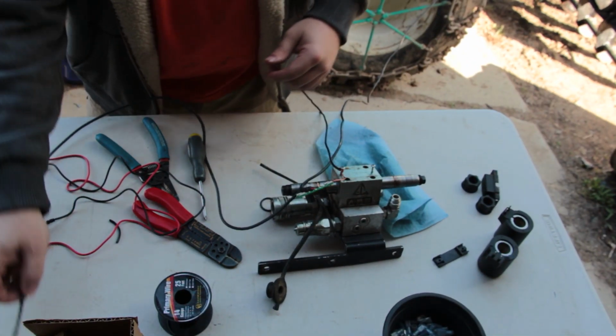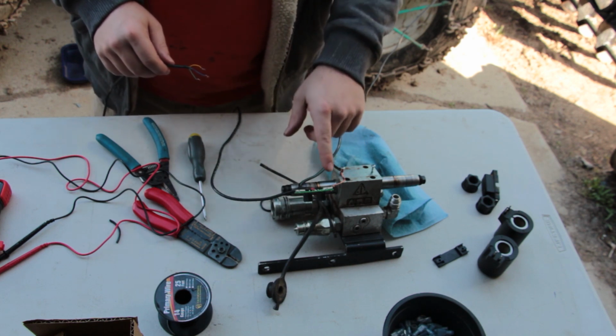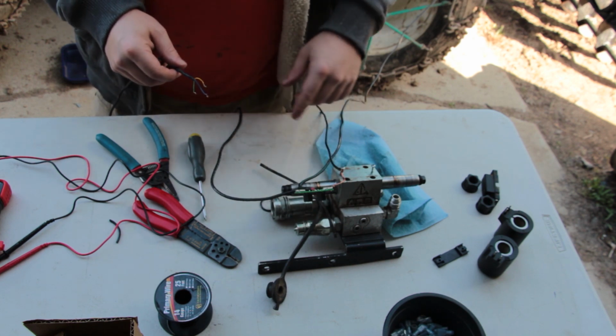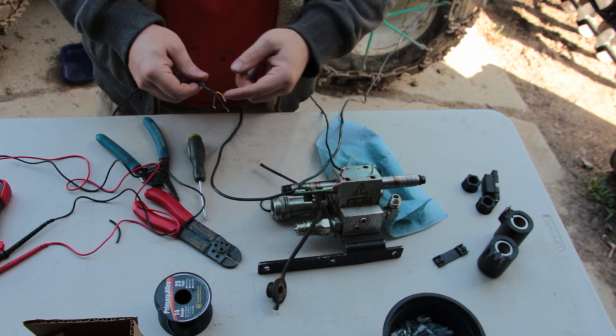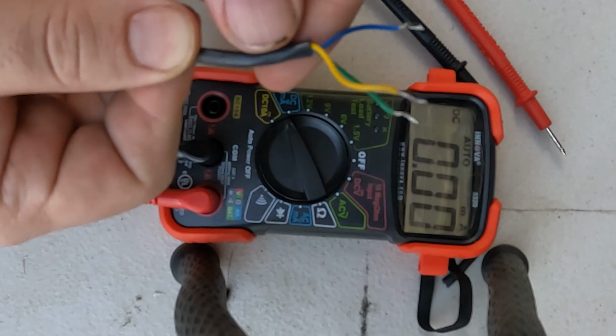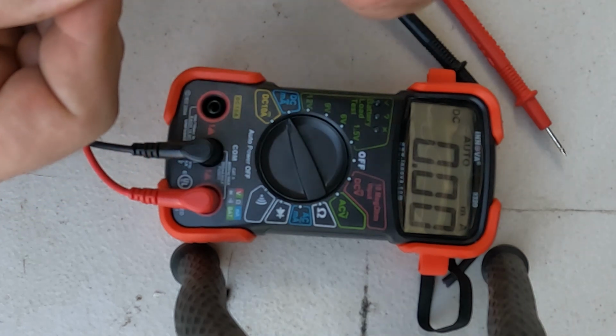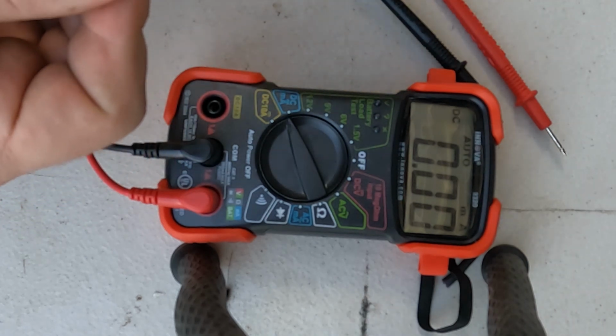What I have here is the old circuit board, and I have it grounded and powered. The power comes into the circuit board and comes out to these wires here, which is the switch. This is where the switch comes in. So this one's hot, and this one is open, and this one is closed, or vice versa. I don't remember which is which.